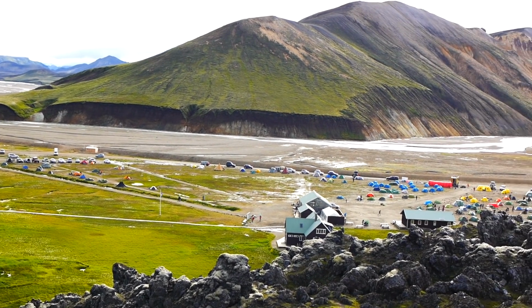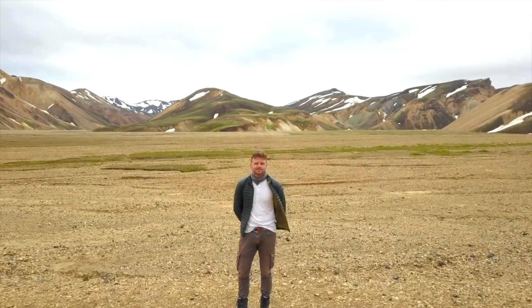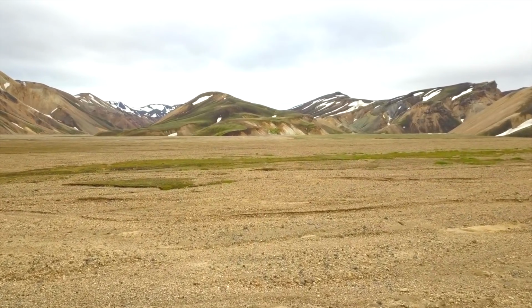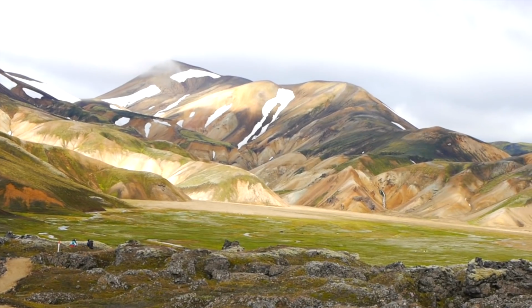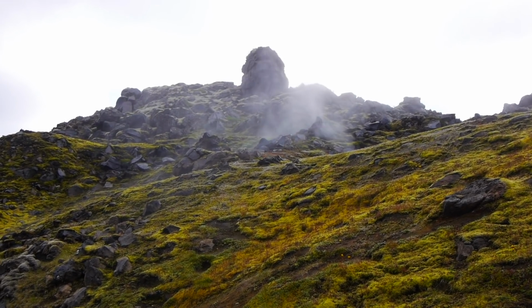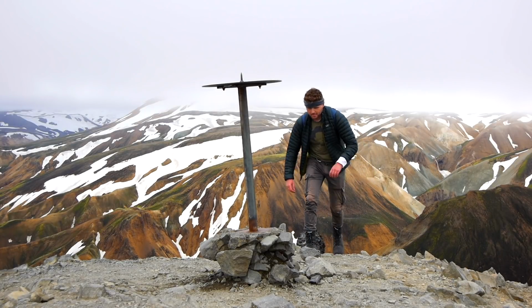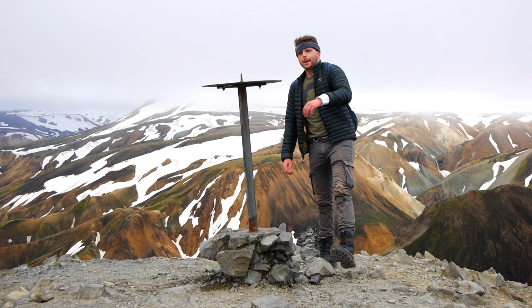Really what Landmannalaugar is known for is the color of the mountains. So these mountains they call rainbow mountains because you look at them and they are all types of different colors. There's actually a pretty prominent peak of a high mountain called Mount Blanjukur, or the Blue Peak. You can go to the very top of the Blue Peak, which is a pretty serious hike, and get a terrific view.